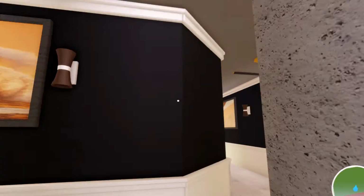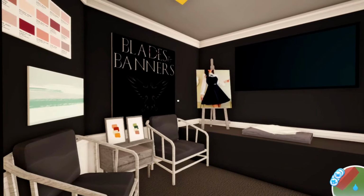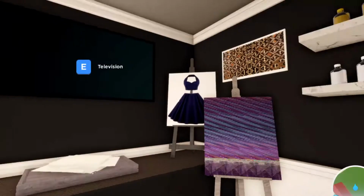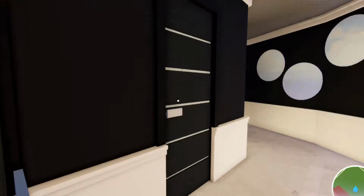Okay, not what I expected. Let's have a look. It's an art fashion room. I assume it is a fashion room. You've got the picture of the dresses and what looks like fabric and maybe dyes. I could be wrong, I have no idea what that means, but it does look good.